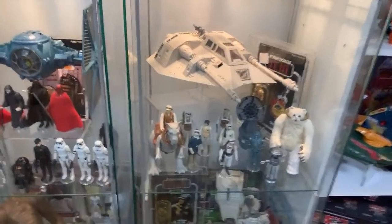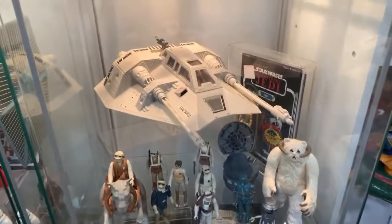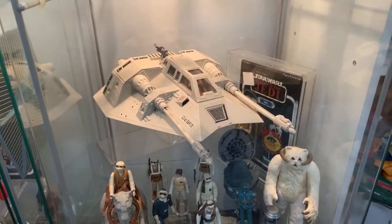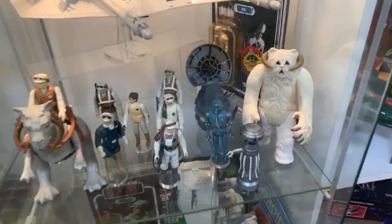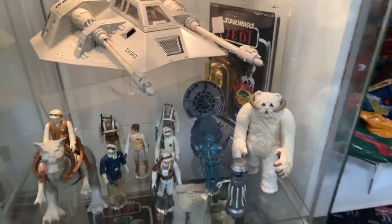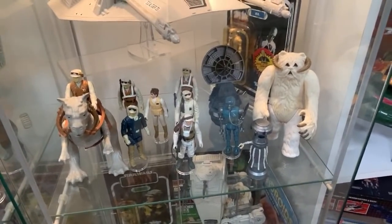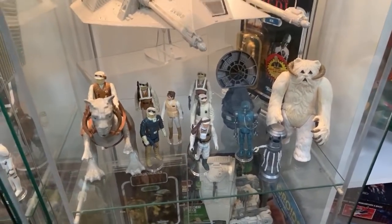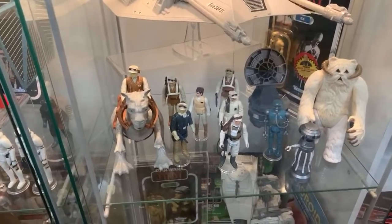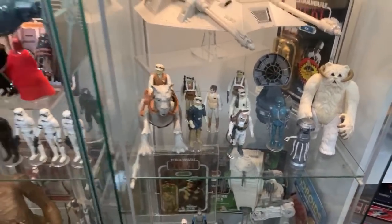Okay, moving down, we've got a small Hoth shelf here. One of my favourite Star Wars vehicles there, the Snowspeeder. We've got a carded 8D8 there. I don't know why he's on this shelf because he's not a Hoth figure, but there you go. I've got the Wampa, FX-7 Medical Droid. Basically all the heroes of Hoth there with the soldiers and the Tauntaun.